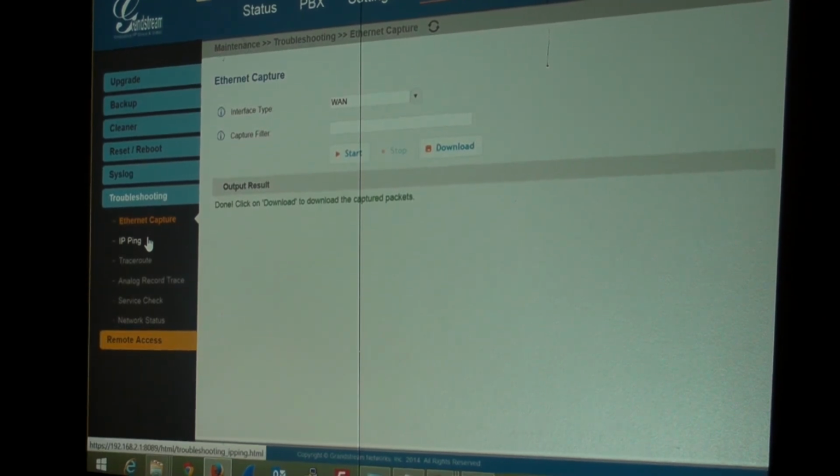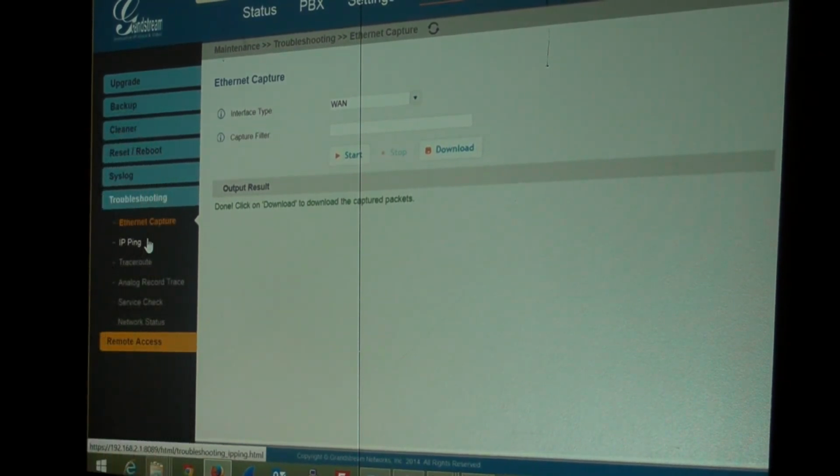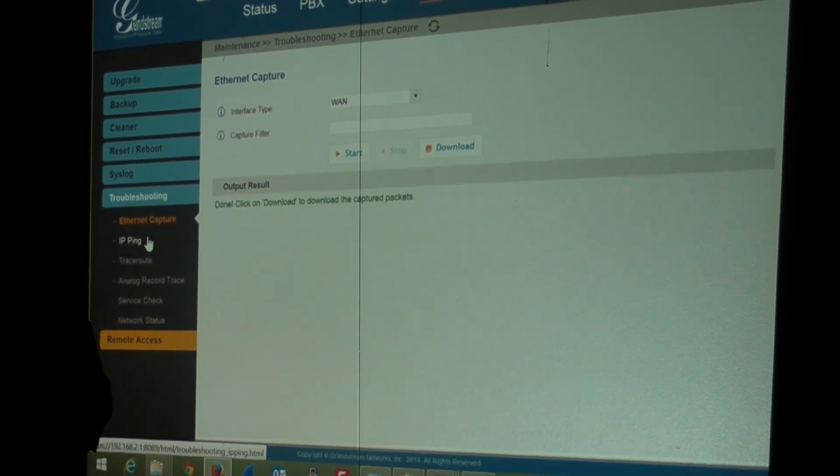So this is the last feature that I want to show you here. Very important, especially for troubleshooting, I mean, if we have issues. If you know how to read a trace or log, you can do it yourself. But if not, you can feel free to send the trace to us or to Bashar, and we can help you read the trace.